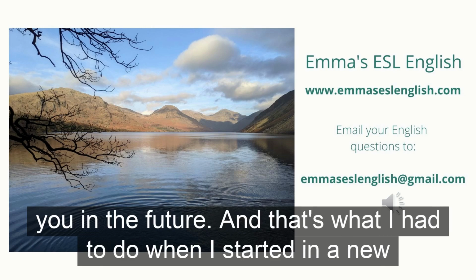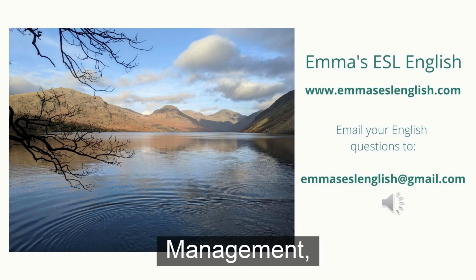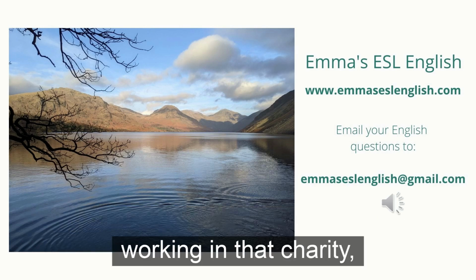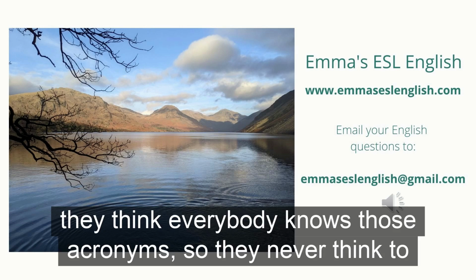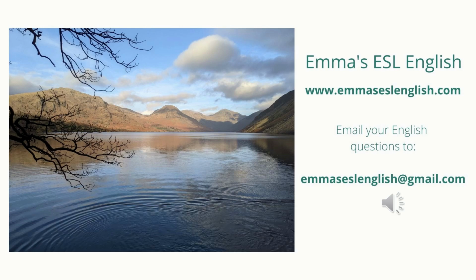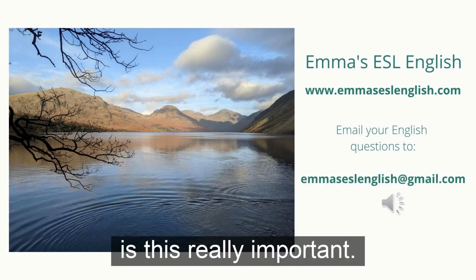And that's what I had to do when I started in a new sector or even a new company. I found very often with volunteer management, each charity had its own set of acronyms. And the people who are working in that charity, they think everybody knows those acronyms. So they never think to explain it to the new person. But if you're new, every conversation sounds super crazy. Learning those acronyms is really important.